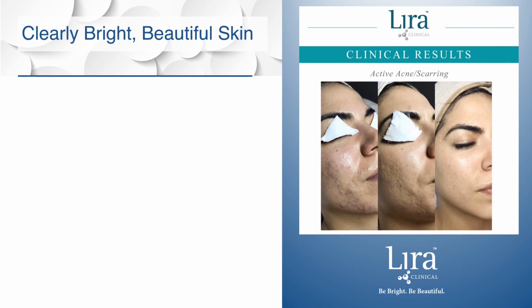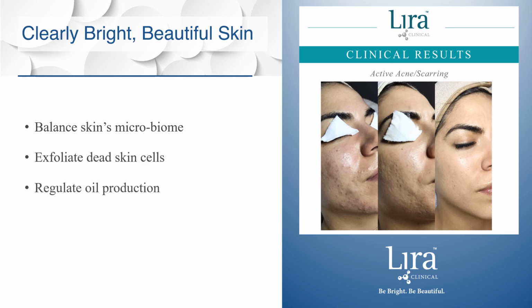Clearly bright, beautiful skin can be achieved through Lyra Clinical's proven home care programs and treatments. Balancing the skin's microbiome, removing bad bacteria while exfoliating dead skin cell buildup off the stratum corneum and follicular wall. Regulate sebaceous production by maintaining a healthy barrier activity and always protecting against environmental damage on a daily basis.